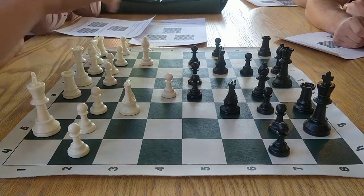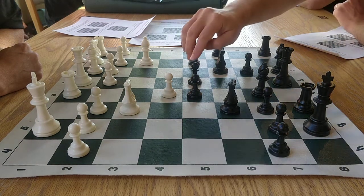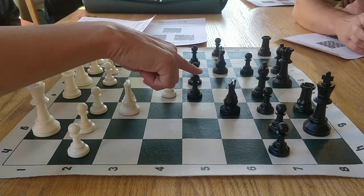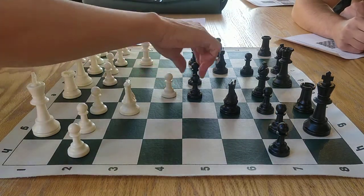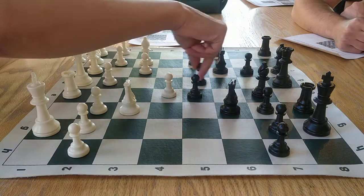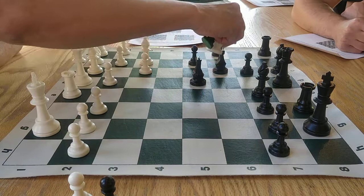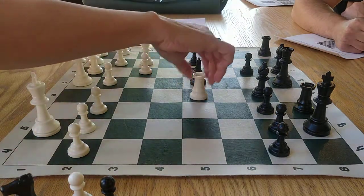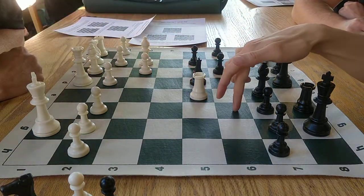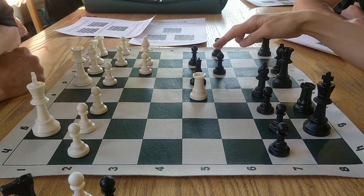So the marshal attack is a gambit, the gambit being this pawn. You actually lose the pawn. So the marshal is something like this. You play c3, d5, so you take, and then you take this and you lose a pawn. And the original game with the marshal was knight f6, right? I can't remember. But this is the marshal.